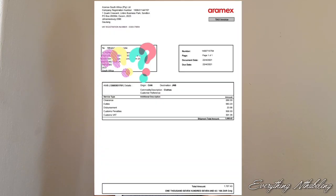What's going on? And then they told me that I should pay customs, guys. I should pay for customs. And guess how much it was, guys? I had to pay 1,710 rand for customs fee, guys. Like, imagine, what the hell? Like, I was so devastated, guys.